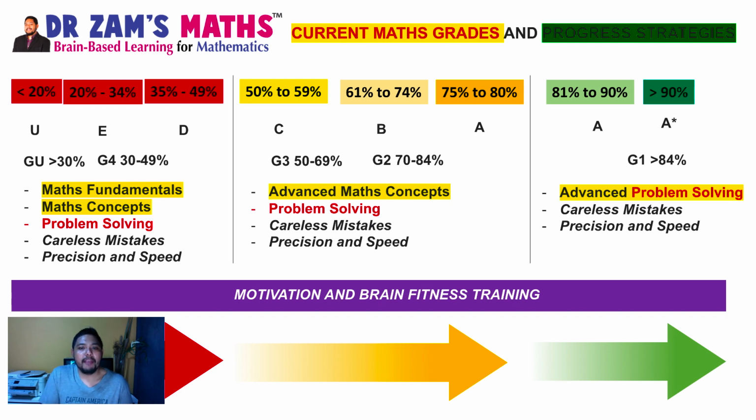Alright, so every parent, what is your biggest concern? Your biggest concern is, I want my child to do well in math, right? If you want your child to do well in math, you have to understand what is wrong in the first place, right? So I think it is very important for every parent to understand your child, right? Before you even can help your child, you have to understand your child. You have to look at the grades beyond.